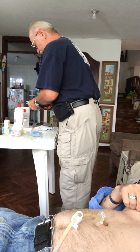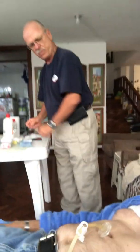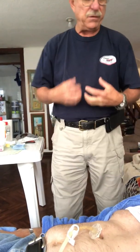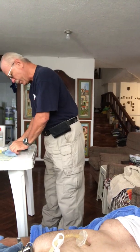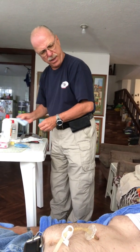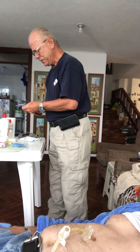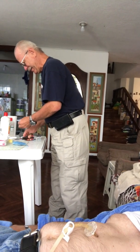Normally, this is done at the doctor's office, and what the doctor does is give a little anesthesia around the wound, so you don't feel that pressure. But it shouldn't be a problem. We don't have that anesthesia here. We won't use it because you're a man. Real men do not need anesthesia. 38 caliber bullet hole in the stomach.